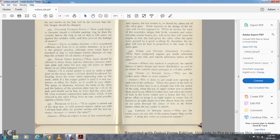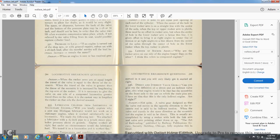This is question 334. Length of the rocker arm. Why are there rocker arms on one side of the engine longer than the other? And I think that refers to the compound engines.